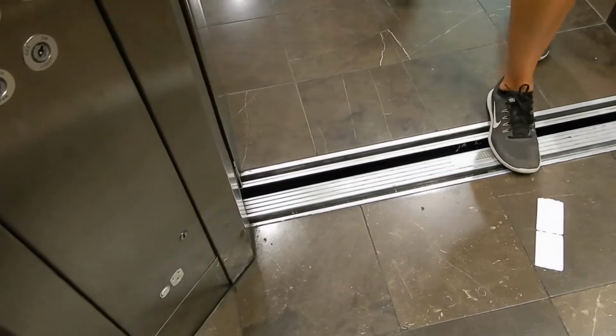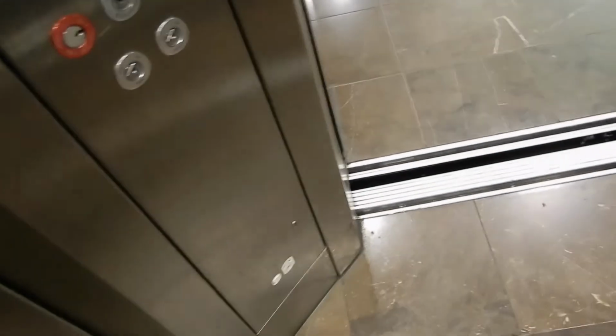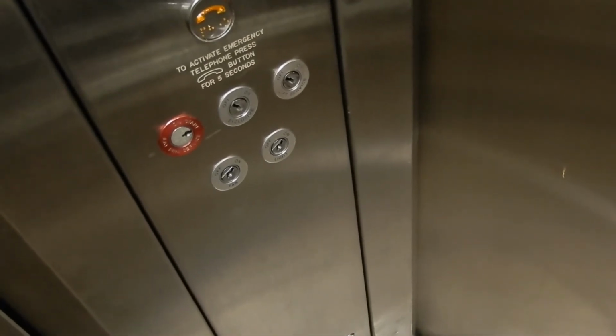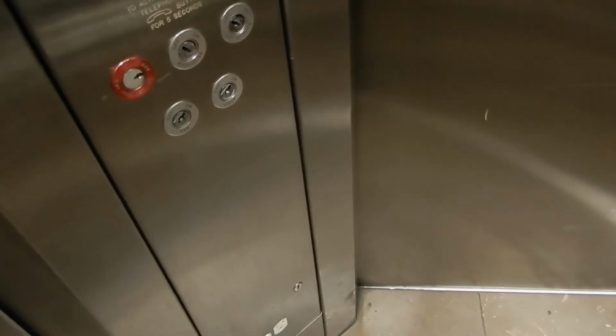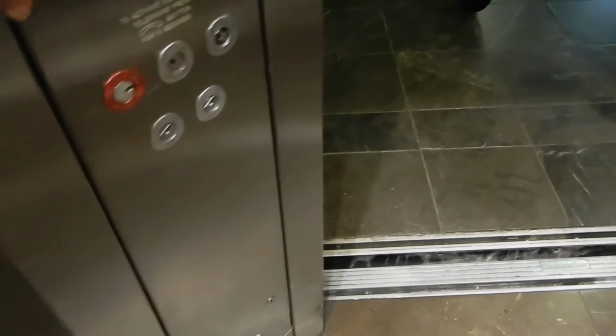Going down? Going down. To ground? To ground? No, we're going to B2. Basement 2, okay. This isn't very interesting, sir. Yeah.